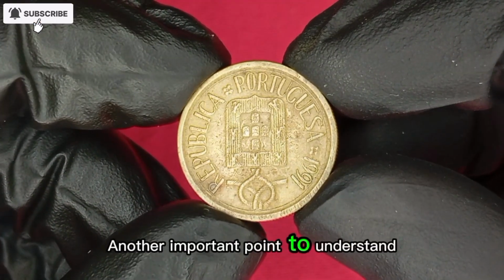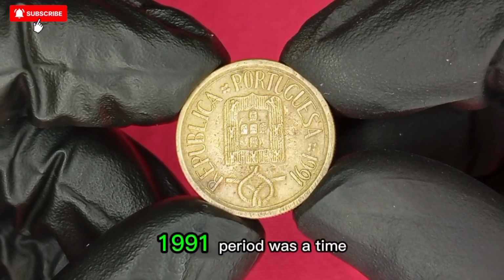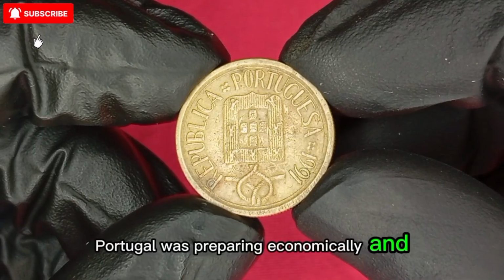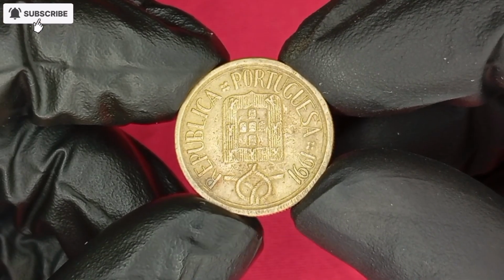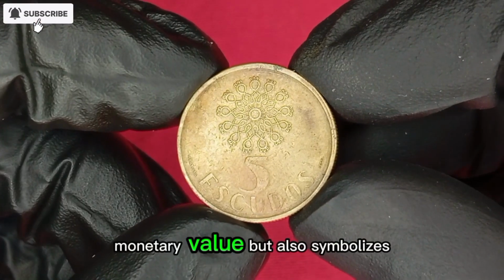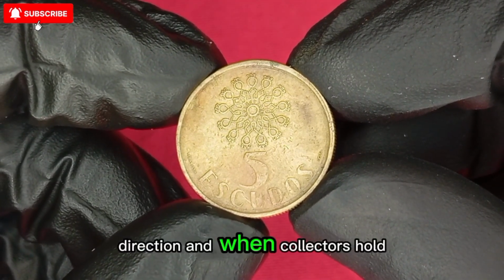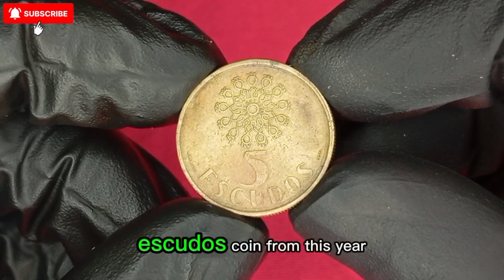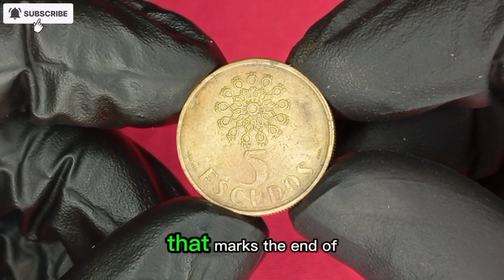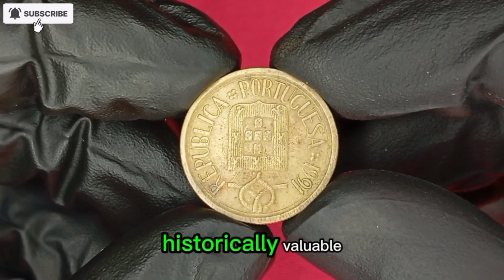Another important point to understand is the historical memory attached to the coin, because the 1991 period was a time when Portugal was preparing economically and structurally for European integration, and this coin therefore does not just represent monetary value but also symbolizes a major shift in national direction. And when collectors hold a 5 Escudos coin from this year, they are holding a piece of history that marks the end of one chapter and the beginning of another, making it emotionally and historically valuable.